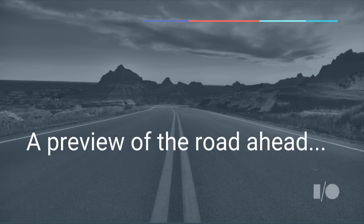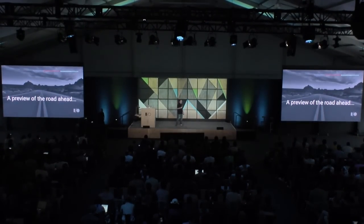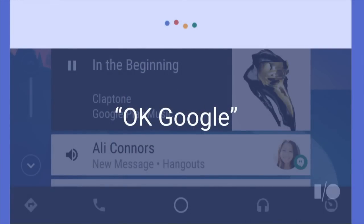We're really excited about how far the platform has come, and we're even more excited about the future. We've gotten a lot of great feedback from our users, and I'm pleased to say that the three most requested features are coming soon. The first is OK Google. Android Auto already supports a rich voice interface, but being able to initiate commands hands-free is a natural for the car. So we're bringing OK Google hot wording to Android Auto.